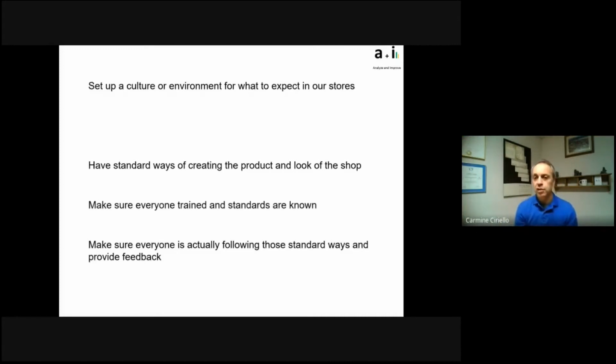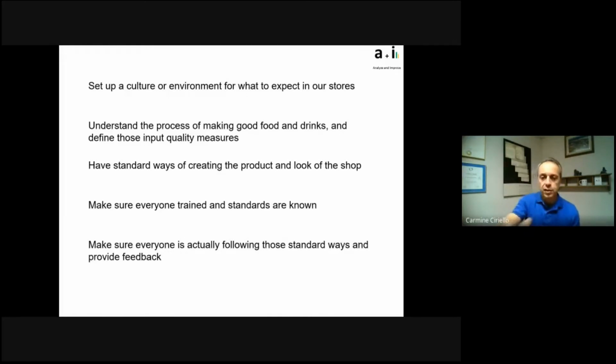Making sure everyone's trained and the standards are known, of course, that would be a big part of making sure that we have a certain feel across the different stores across the world. You would also need to understand the process of making good food and drinks, and defining those input quality measures would be an important part. And finally, a way to analyze if we're not performing well and how to improve the process.